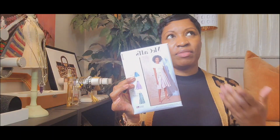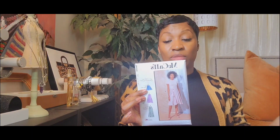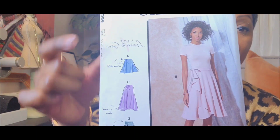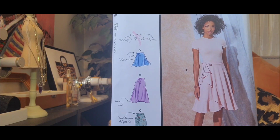This is a wrap skirt. I have another wrap skirt pattern in my stash, but it's older, so it's smaller. So I want to pick this one up. I got the size large through double X, and I just love it. I'll probably make view A, the little one. Super cute. It's 12 pieces in here.